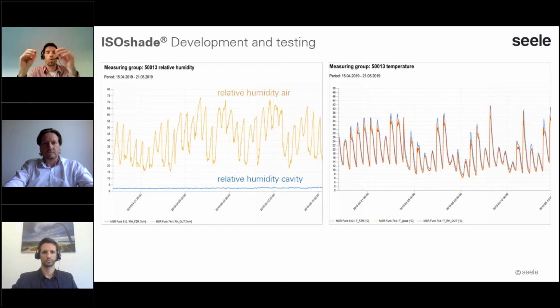And the key here, what we want to achieve, is a dry air. So let's take a look at the relative humidity, which is the blue line on the left diagram. This is the relative humidity in the cavity, and we can see it's a very dry area. There's no condensation there because the relative humidity of the outside air is much higher.